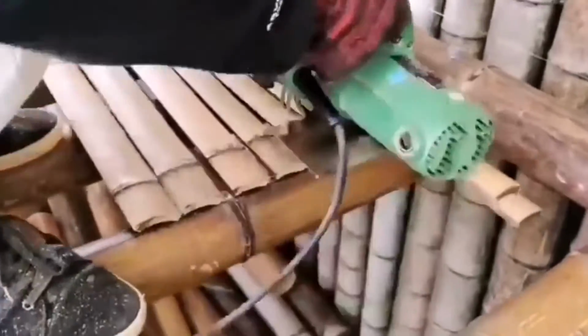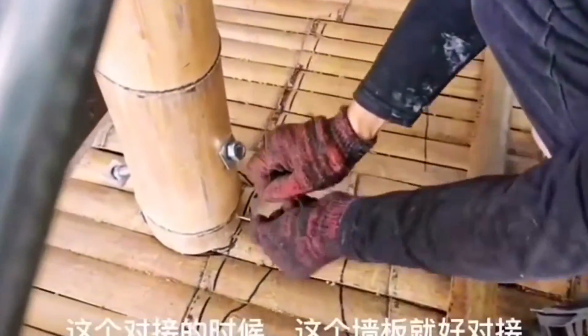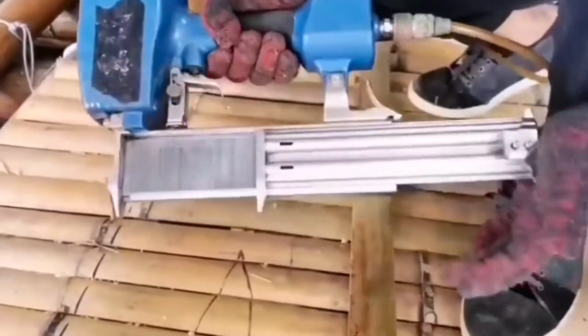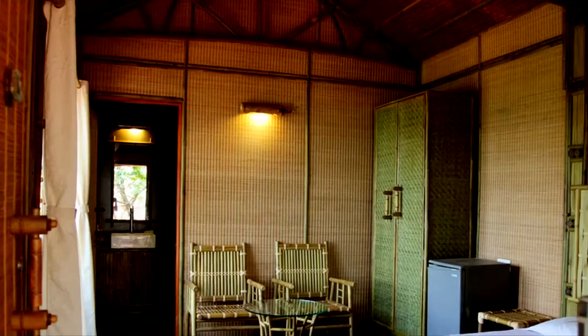Now repeat the process, make the bamboo walls, but this time, you have to tie those walls from the ending point of the wall of the first story. Like this, your first frame is ready. Now attach the roof and plaster it. Here is your 2-story bamboo building ready. Now celebrate it and enjoy your new home.